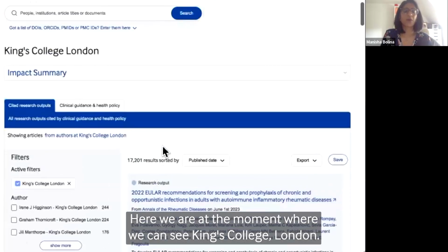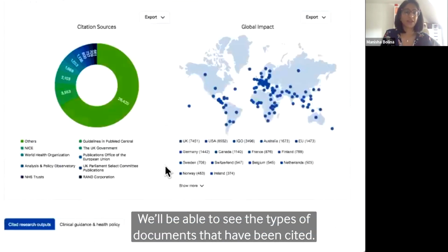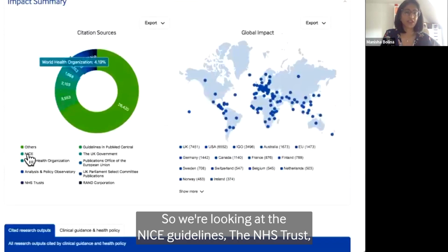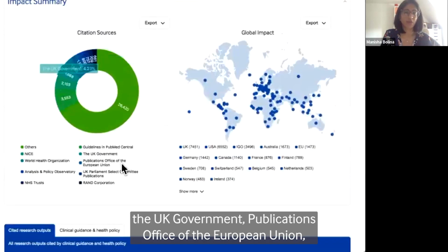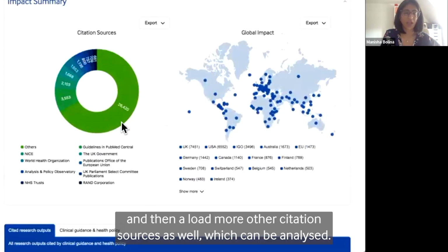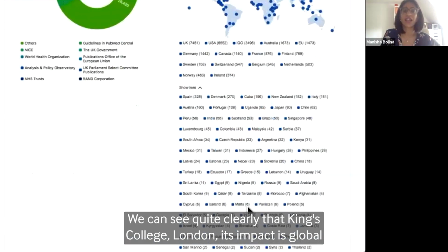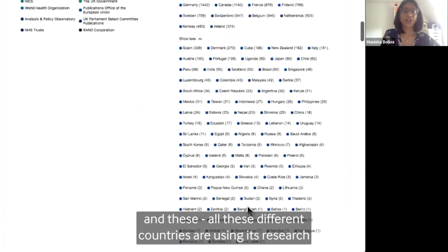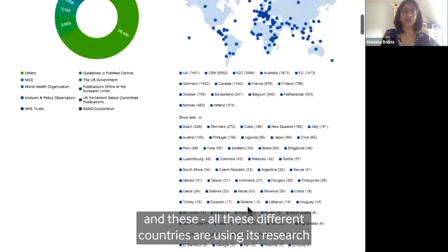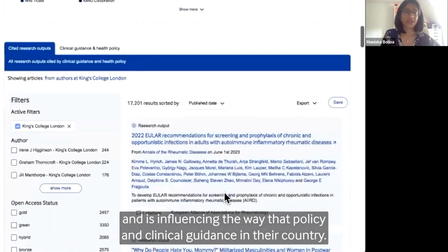Here we can see King's College London. We'll be able to see the types of documents that have been cited. So we're looking at the NICE guidelines, the NHS Trust, the UK government, Publications Office of the European Union, RAND Corporation, UK Parliament Select Committee's publication as well, and then a load more other citation sources, which can be analysed. We can see quite clearly that King's College London's impact is global, and all these different countries are using its research and it's influencing the way policy and clinical guidance work in their country.